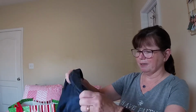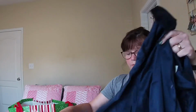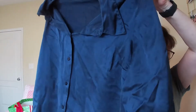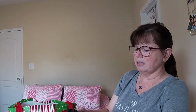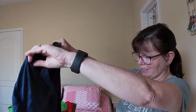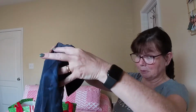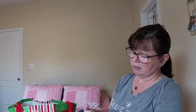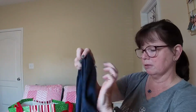Okay, the next four items are all clothing. This I picked up simply because of fabric content. So it's Bob Mackie, which really has not shown me the love over the years. However, this is 100% silk. It's a button down in a size 24 wide, which is a great size. So I'm hoping that I can get around $20 for this, maybe a little bit more because of the silk. We shall see. Is it 100% silk? Yeah, it is 100% silk. It's not a silk blend, and I'm gonna steam it up and see how it comes.